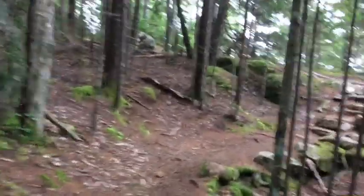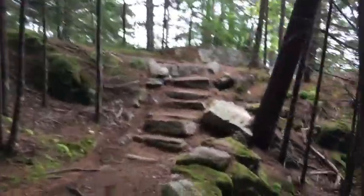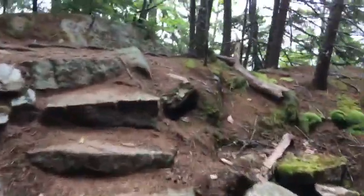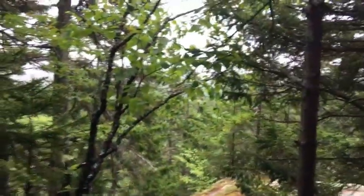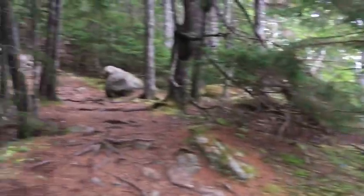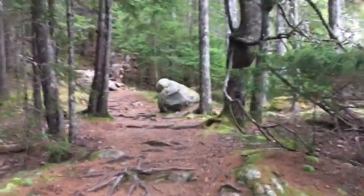It's really kind of quite, I don't know what the word is. It's almost cute how there's these little steps. I don't know. I feel like I'm in an anime. And then it's foggy out beyond the trees, so the birds are singing. It's just a gorgeous day to be out.